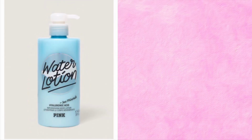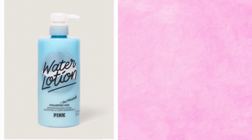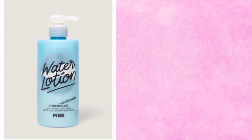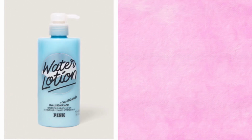And then is this water lotion, and I do recommend this water lotion. It has a really light scent, so if you're at work or at church and you don't want to offend anyone with your scent, it's perfect for that. It also is very light, so if you don't like a lot of thick lotion or body cream, then I would recommend this water lotion.